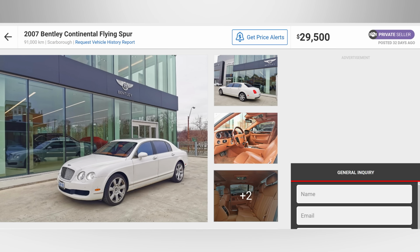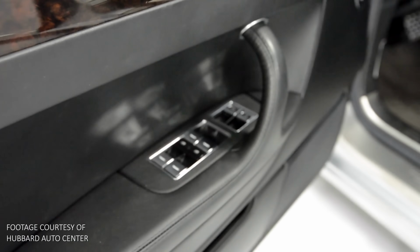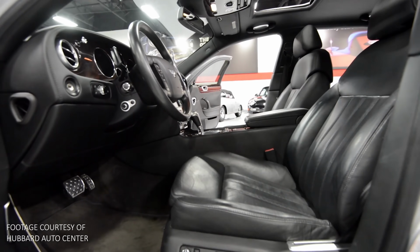Feast your eyes, because you can get Continental Flying Spurs for around 30 grand Canadian, or like 23 grand US, even if the seller themselves put in the listing that it's probably not a completely intelligent buying proposition. But this is about looking like a baller, even if a Bentley at this price will probably require some upkeep. Yeah, upkeeping the fence around your house to keep out all the ladies.